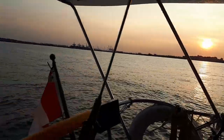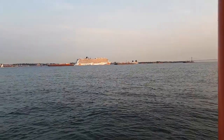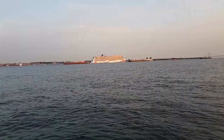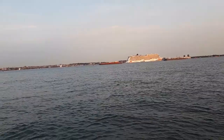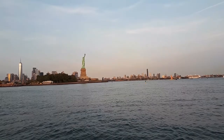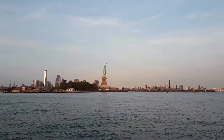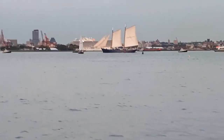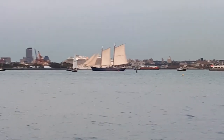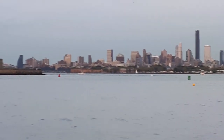So the sun's going down. Just the back of the Statue of Liberty. Big cruise ship's going out. Thousands of cabins on there, but shoot me now for God's sake. And then there's the statue, and you can see the torch is already lit. Awesome. Beautiful gaff-rigged schooner sailing by the Statue of Liberty. Very nice.